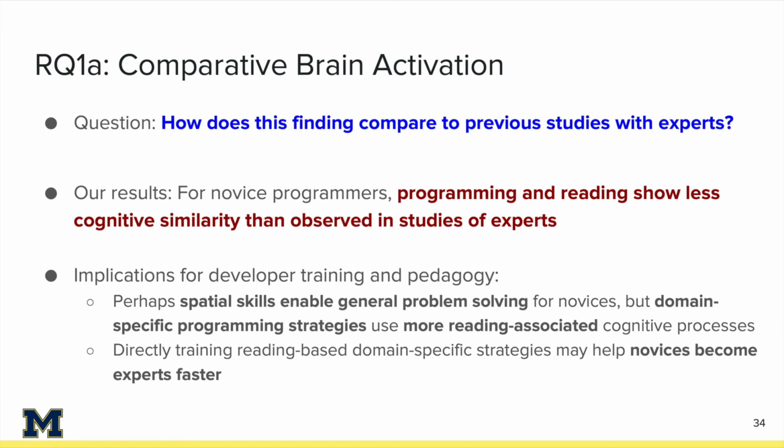At the bottom of the slide, I have briefly outlined one way our findings could influence practice. In learning theory, spatial reasoning is sometimes viewed as a general problem-solving toolbox. Thus, the observed convergence of programming and reading through expertise may be caused by programmers learning domain-specific strategies that use more reading-associated cognitive processes. If this is true, directly training reading-based domain-specific strategies may help novices become experts faster. In other fields, people have used similar neuroimaging results to influence training in this way.